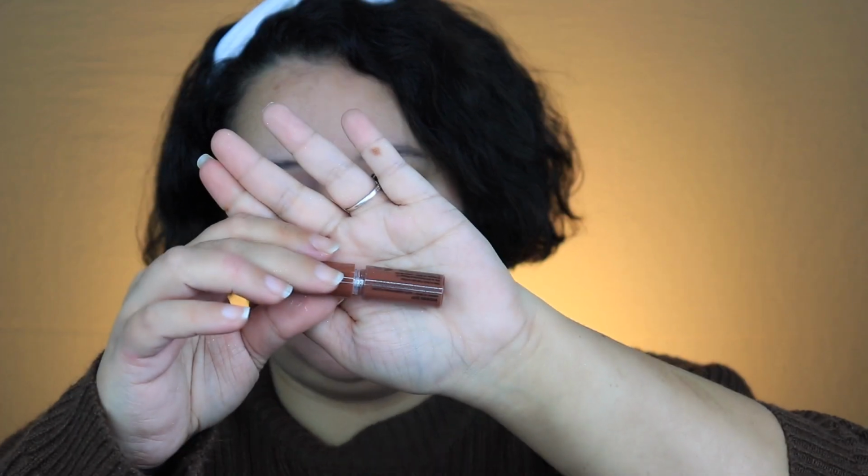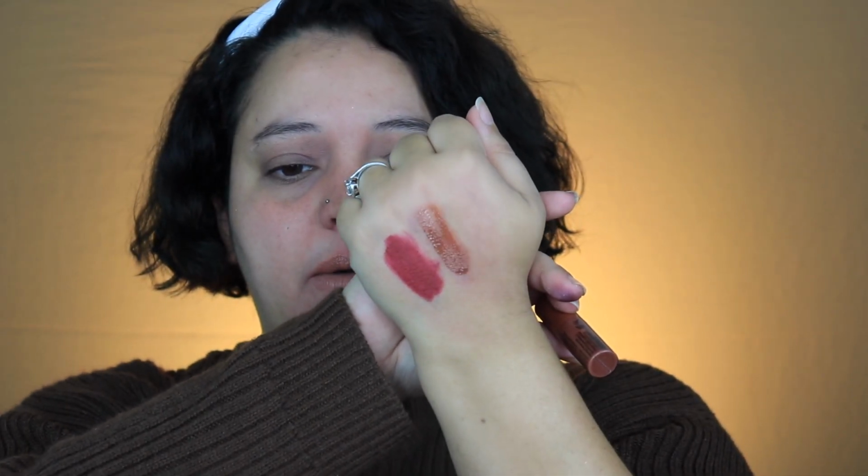And the last day, the 24th day, Christmas Eve. Here we go. Butter Gloss in Brown Drip. I'll show it to you like this. Very pretty. I have those little white pieces of paper all over the stuff. So that is what that one looks like.